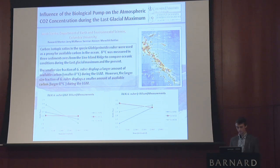I studied the influence of the biological pump on atmospheric CO2 concentrations during the last glacial maxima. To do so, I measured carbon and oxygen isotopic ratios in the calcium carbonate shells of the planktic species Globigerinoides rubra. This sample came from marine sediment cores from the equatorial Pacific.